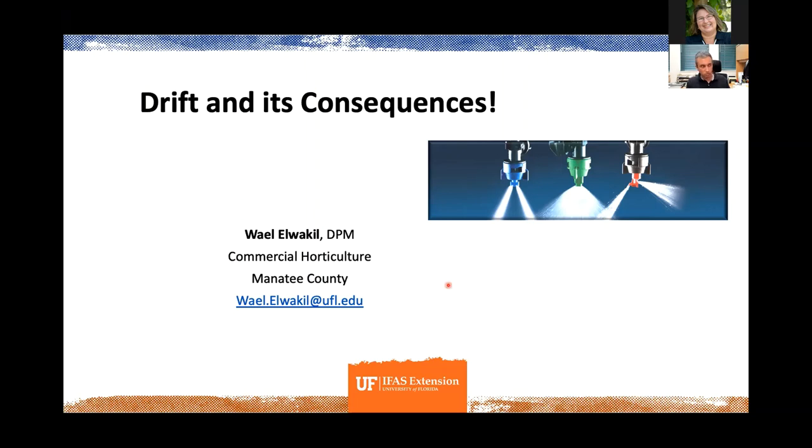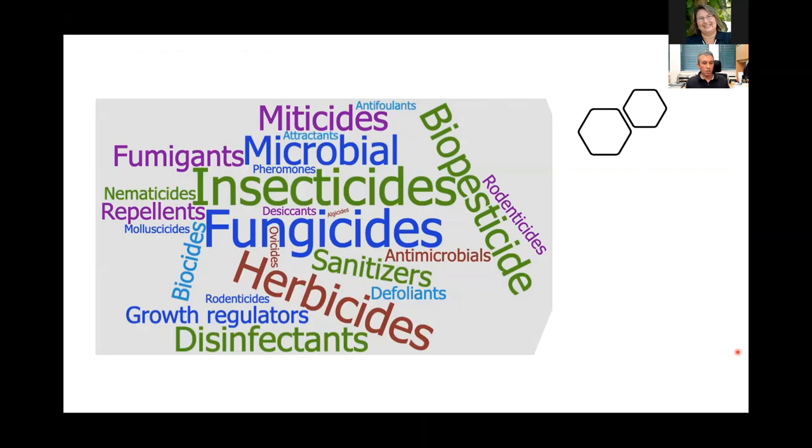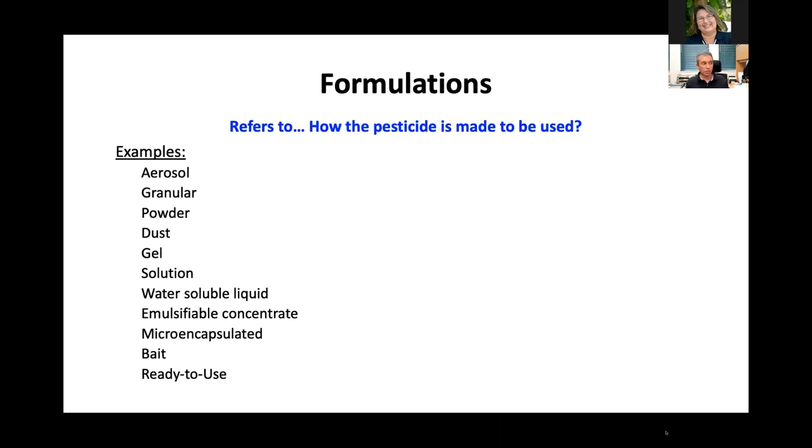All right, so with pesticide drift, there are a lot of different factors that affect drift. The different pesticides themselves and their formulations: there are so many different products out there, and some are formulated so that they do volatilize and have a higher risk of being moved by drift to other non-target areas. Like I said, there are a lot of different formulations. Some are more serious than others.